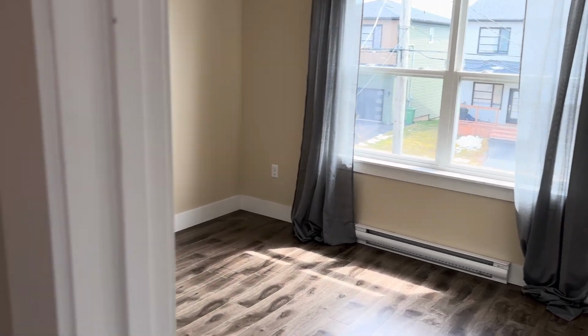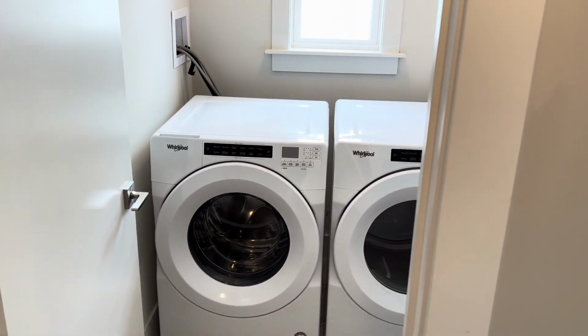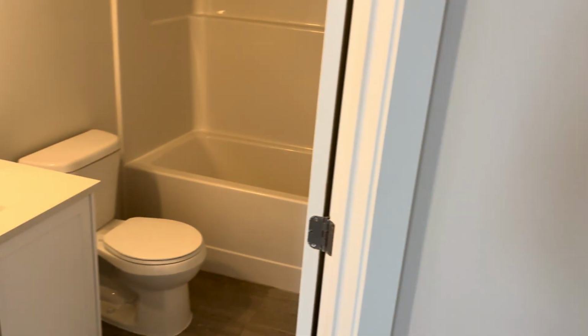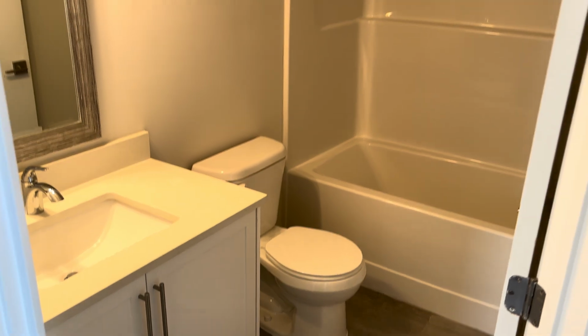That faces the street. And if I turn to the left, this is going to be your laundry. So you have your laundry on the second floor, which is super convenient. You also have a window in there for fresh air and natural light. And then there's bedroom number 2, facing the back of the property. Bedroom number 3, again, facing the back of the property. And then you have another full bath, again, with quartz countertops, under-mounted sink, another great upgrade there.